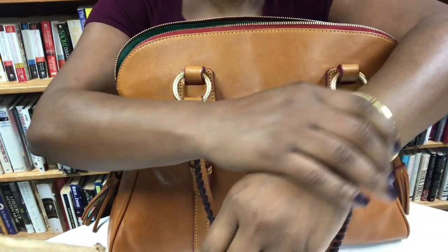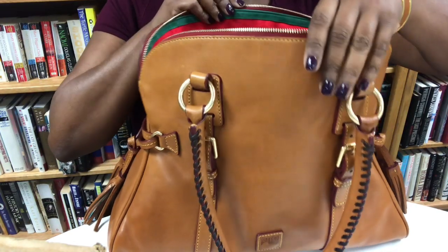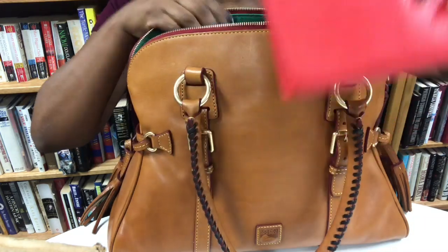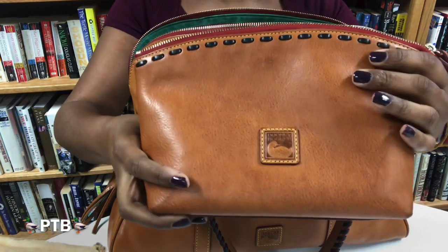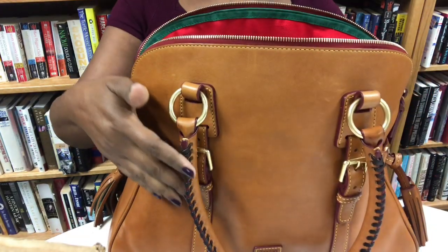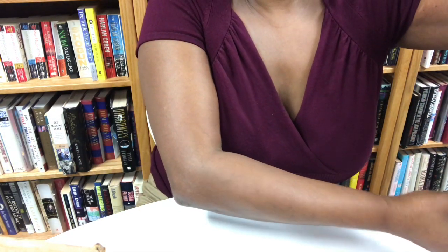And I paired it today with my Dooney & Bourke Florentine leather little bracelet here in the color natural as well. And on the inside, just very simple, I have my vintage cosmetics case here in the all-weather leather. And I also paired it with my Florentine leather cosmetics case in the color natural as well. But I really enjoyed carrying this beautiful bag today for New Year's Eve. So anyway, guys, let's get to the unboxing.